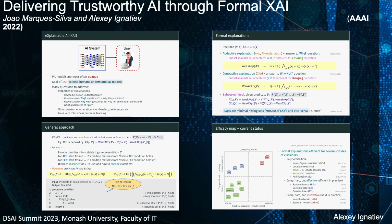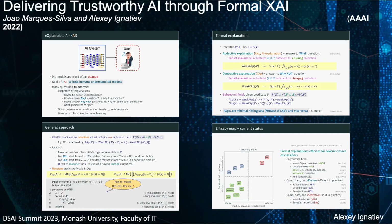Okay, so there is a bit of a trend today to talk about adversarial examples and brittleness. So we all know that machine learning models require verification, explanation. We really need to understand what is happening inside. Now, the lion's share of explainability approaches in the area of AI is basically, it applies statistical magic.